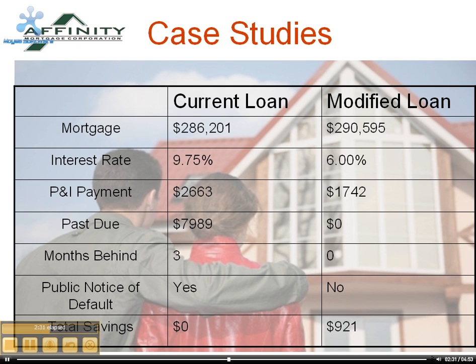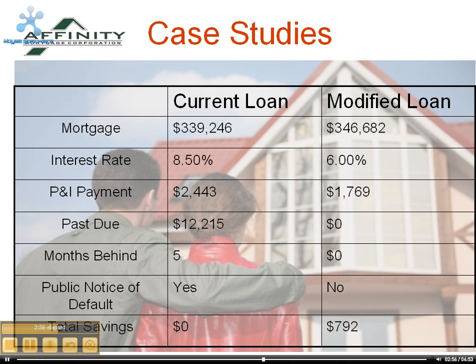Through the loan modification, we took just over $4,000 of the past due balance and added it to the new mortgage. The interest rate went from 9.75% adjustable to 6% fixed, causing them to save $921 every month. With that $921, they were able to pay off medical bills so that they did not turn into collections and make their credit worse.